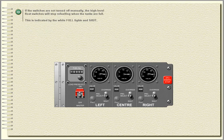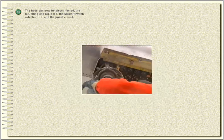If the switches are not turned off manually, the high-level float switches will stop refueling when the tanks are full. This is indicated by the white full lights and shut. The hose can now be disconnected, the refueling cap replaced, the master switch selected off and the panel closed.